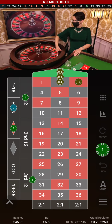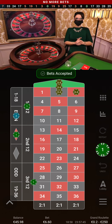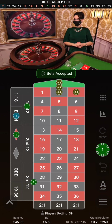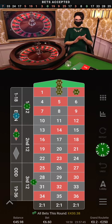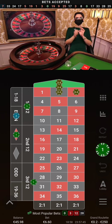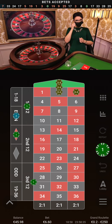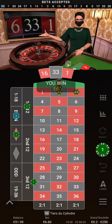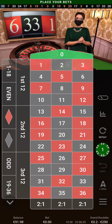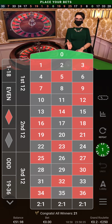Okay. I'm going even. And the last two numbers that came out I have covered. What is that? 33? That was a little hedge. Wish I had a street bet on that. Would have been profitable.